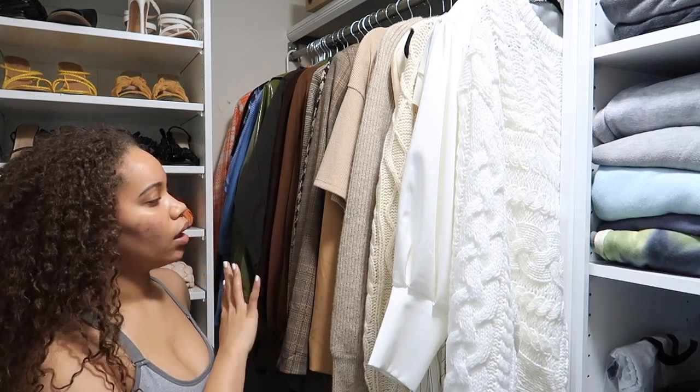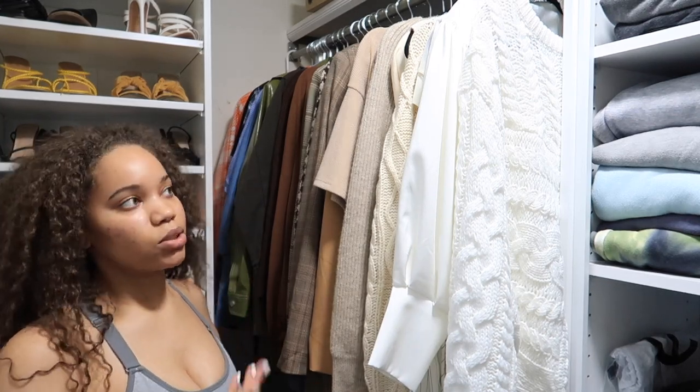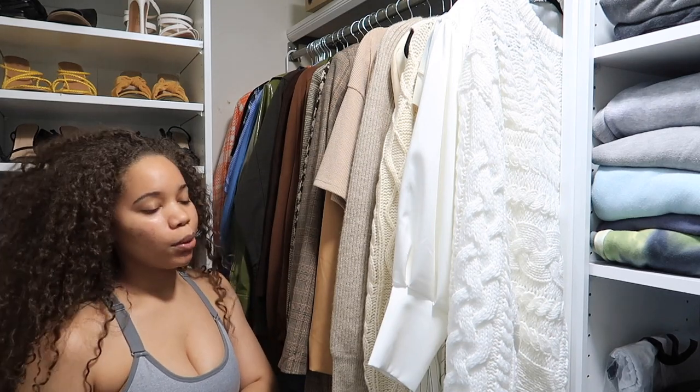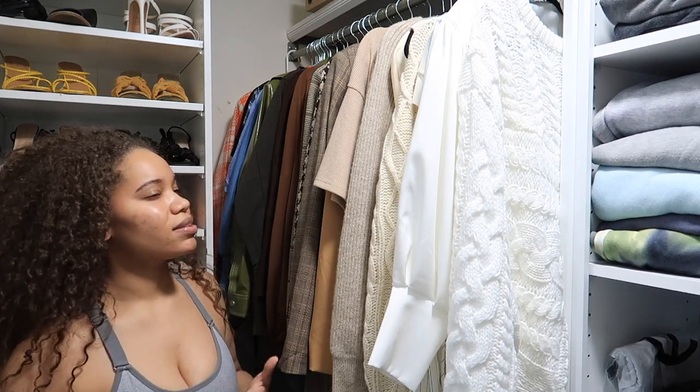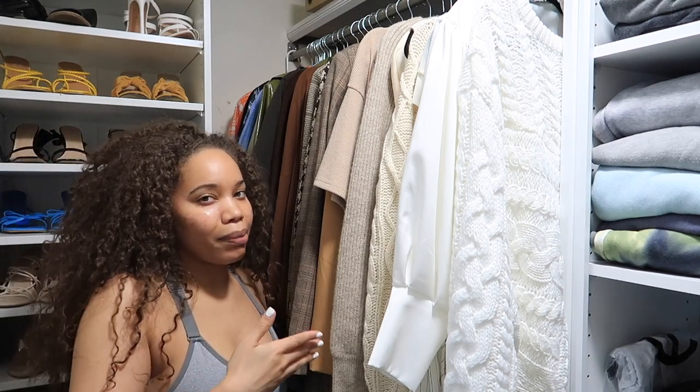I haven't really been wearing a lot of my actual clothes because, you know, we're on lockdown, so where is it to wear it at? But you guys know your girl produced the looks on Instagram, so I do wear some stuff. So when I wash it, now I have a place to actually plug it back in at, you know what I mean?